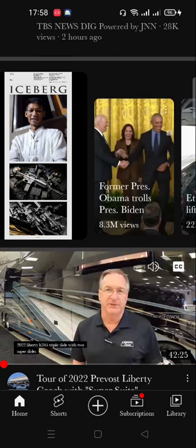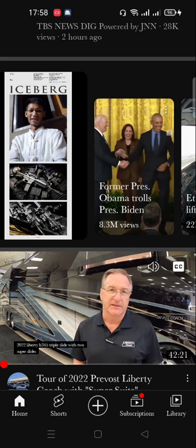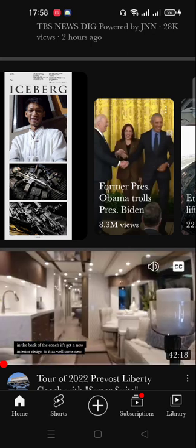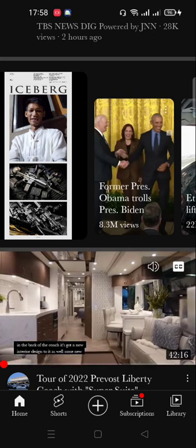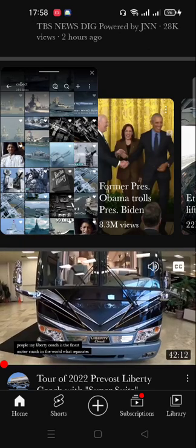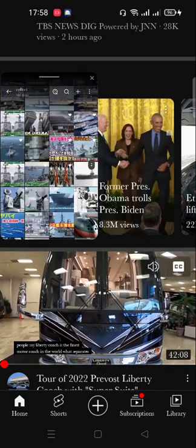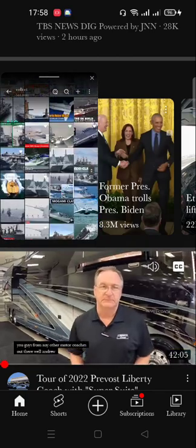2022 Liberty H345 triple slide with two super slides in the back of the coach. It's got a new interior design to it as well, some new features that we just came out with. It's pretty exciting. I've heard a lot of people say Liberty Coach is the finest motor coach in the world. What separates you guys from any other motor coaches out there?